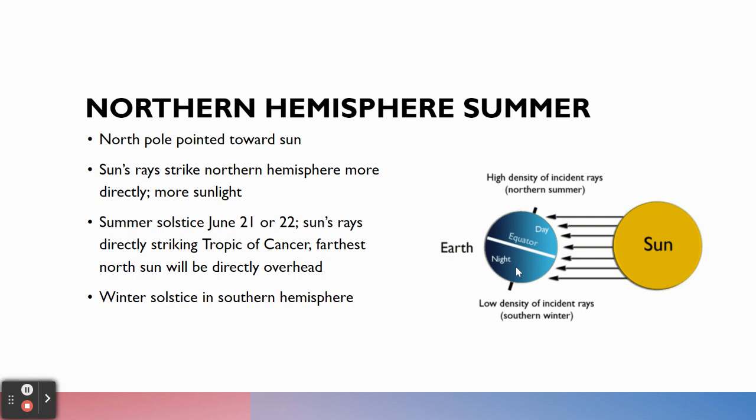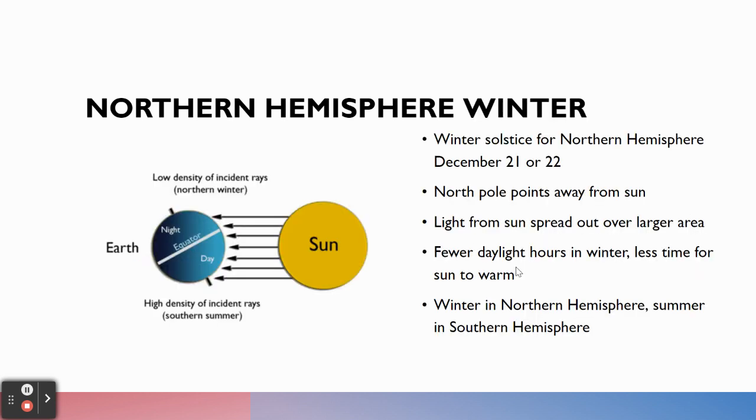Okay, the summer solstice is June 21st or 22nd, depending on if it's a leap year. That means the sun's rays are directly over the Tropic of Cancer. So that is the farthest north that the sun will be directly overhead. The winter solstice would happen in the southern hemisphere. Then we flip, right? The axis tilts the other direction.